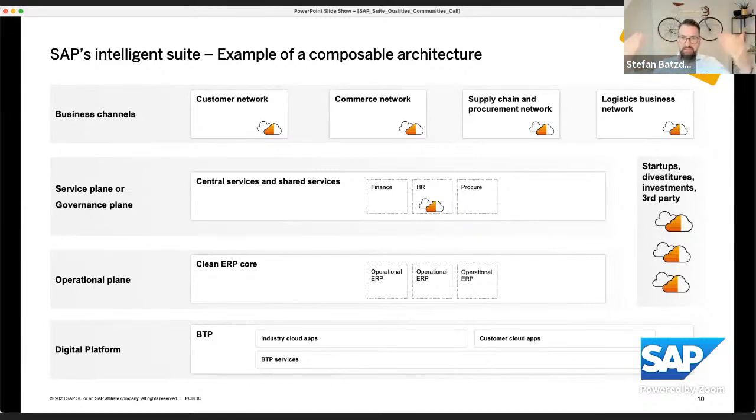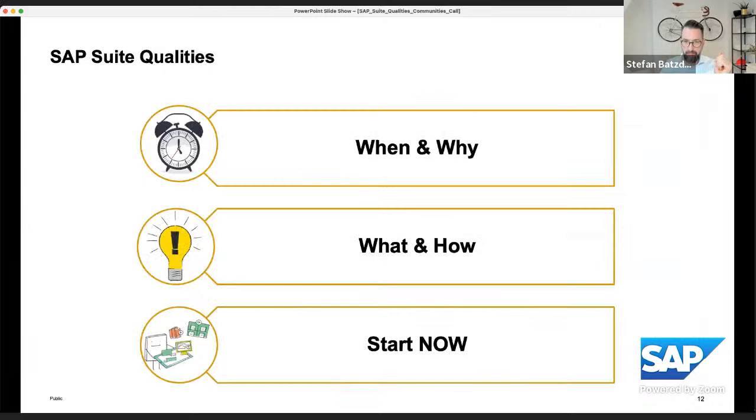And then on top, they leverage the networks in order to connect their company to the outside world. And this gives you a layered approach, clear separation of concerns with the processes. The innovation layer happens on the BTP. The core ERP is very clean with governed structures. And especially where you need to innovate fast, startups, investors, disinvestors, they move to a SaaS public cloud because the time to value, time to market was crucial here. With this, I'm handing over to Thorsten.